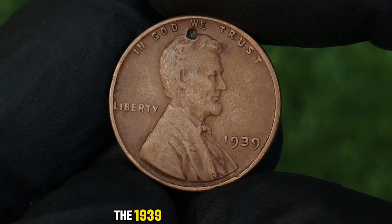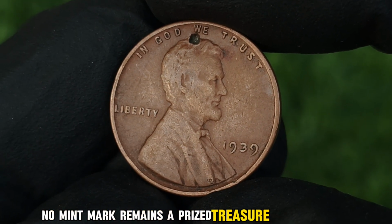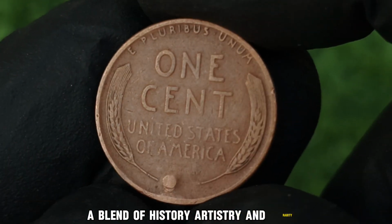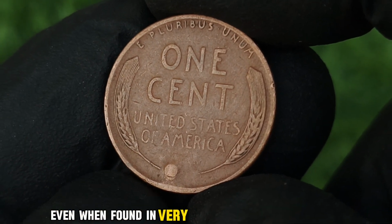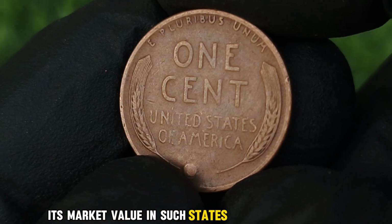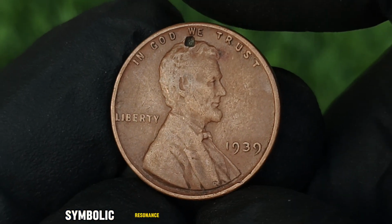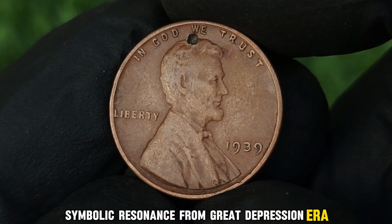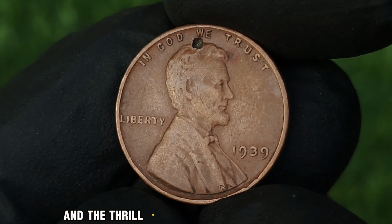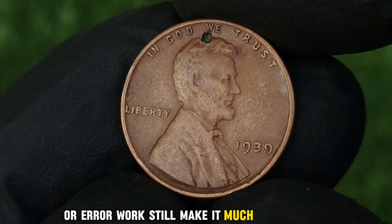The 1939 Lincoln Wheat Penny, no mint mark, remains a prized treasure in numismatics, a blend of history, artistry, and rarity, even when found in very dirty or damaged condition. Though its market value in such states may often be modest, the coin's significance, its symbolic resonance from Great Depression era, pre-war America, and the thrill of spotting any surviving design or error work still make it much sought after.